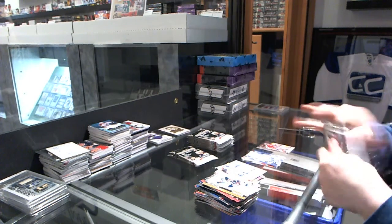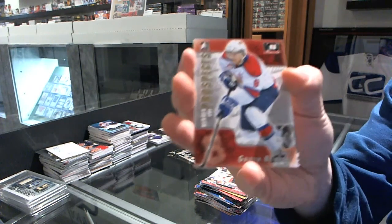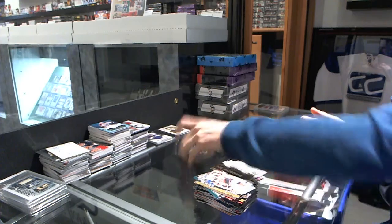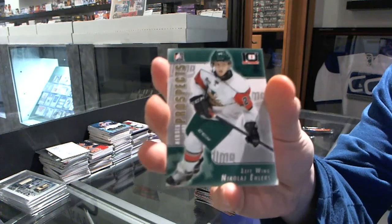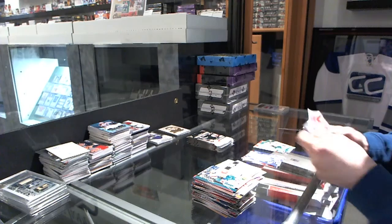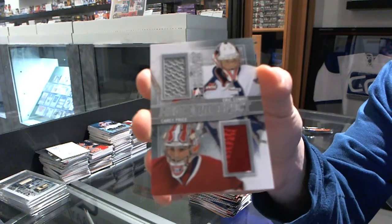Base. Tenth anniversary, Griffin Reinhardt. Base. Tenth anniversary, Nikolai Ehlers. We've got a hero and prospect dual jersey silver, numbered 1 of 40, Eric Comrie and Carey Price.